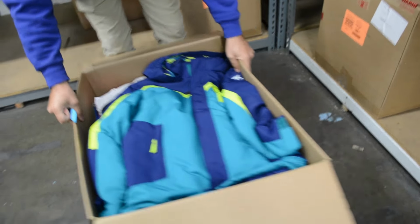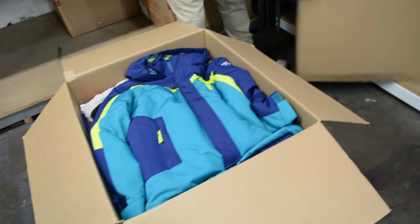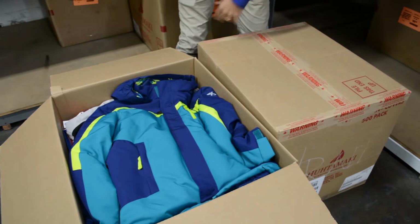I'm just going to quickly use another case as a table for you guys. All right, sorry about that. We had to cut for a second. We were asked where the bathroom was. It's all the way at the back of the warehouse. Long walk, but hopefully he made it. Anyway, let's get right back to it.